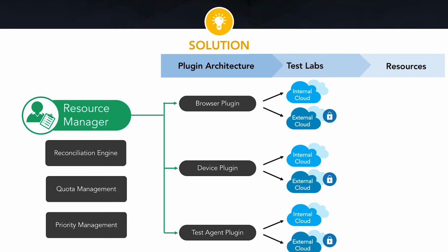Again, this plugin makes a call that though we have most of the test cases running on Sauce Labs and TestObject, we do have some backup internal grid where we can run tests if we need to. So we have plugins for that. If we want to move back to some other internal cloud for some issue, we can take care of that as well. Same thing for the device plugin, which I said is TestObject and our internal cloud.